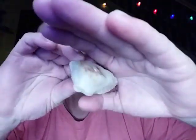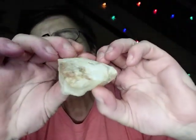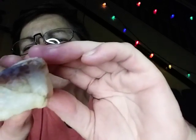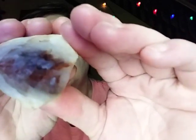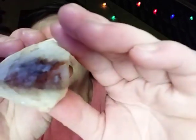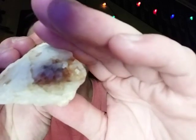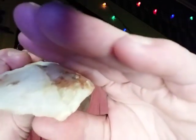Wow. I see elephants. Or faces. If you're still just seeing a rock or a crystal, keep watching. See if you can see something.